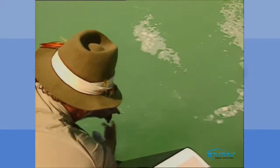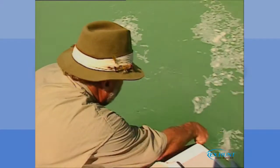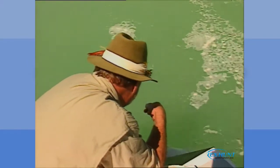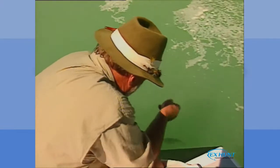Gee, what a nice fish. Little short shot tippet there. What a nice fish. Open up your mouth there, mate. There you go, open up your mouth there for Rexy. He's clamped those jaws together, hasn't he? Oh, yeah. You got him. Beautiful fish. Well done.